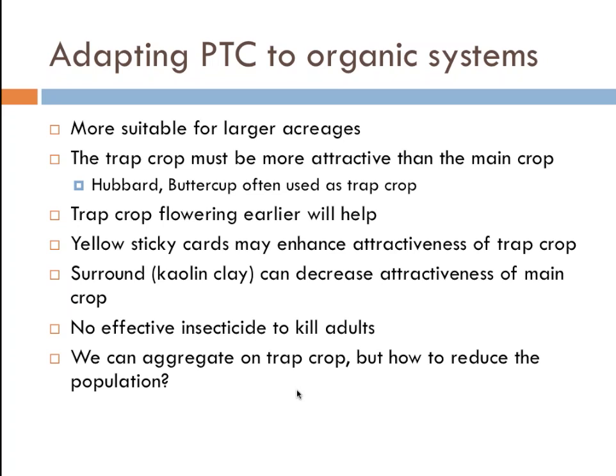Having the trap crop flowering earlier will help it be a more attractive perimeter trap crop. Remember, we talked earlier about the beetles being attracted to flowering plants. Placing yellow sticky cards or yellow sticky tape in the trap crop may enhance its attractiveness. Applying Surround, which is a kaolin clay product, to the main crop can decrease its attractiveness.